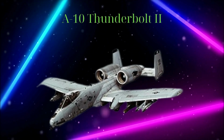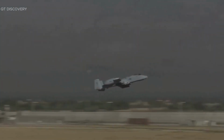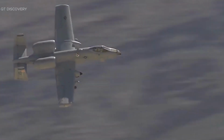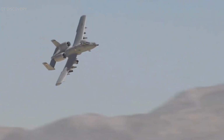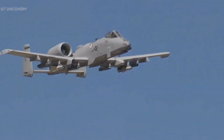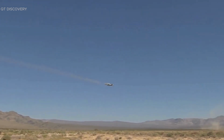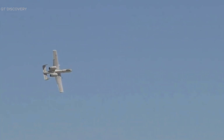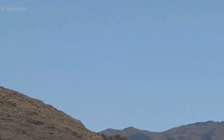A-10 Thunderbolt II. The A-10 Thunderbolt II is a type of ground attack and close air support aircraft used by the United States. This aircraft has a single seat, 2 jet engines, and is designed for infantry support by attacking tanks, armored vehicles, and other ground targets, as well as being used to disrupt enemy reinforcements. This is the first aircraft of the United States Air Force specifically designed for close air support missions.